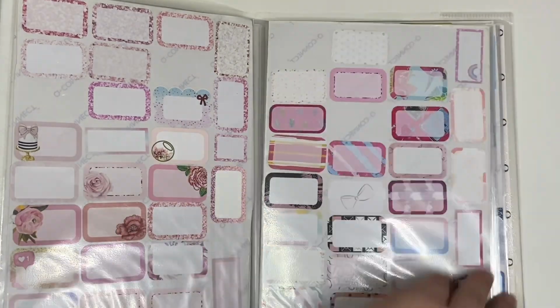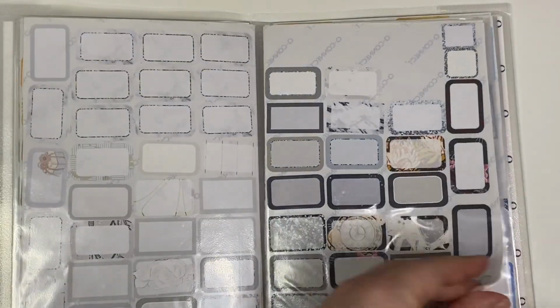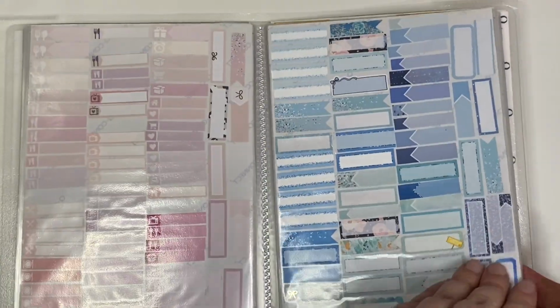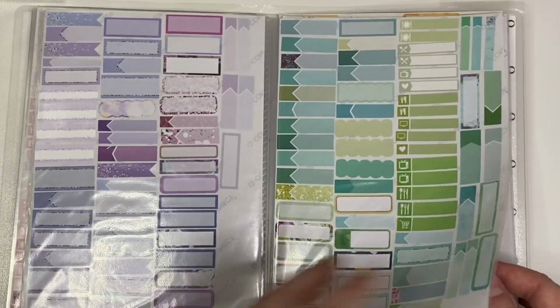Like, you know, they had stickers in originally. So I have mostly pink. We've got blue, purple. I just really like it split by colour. Like, it's so good for my OCD. Quarter boxes. Again, mostly pink, but we have quite a lot of blue. And that's kind of how it goes on.